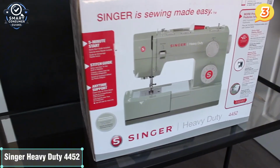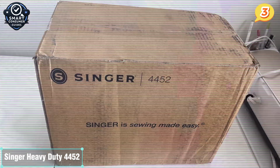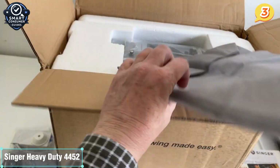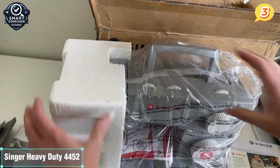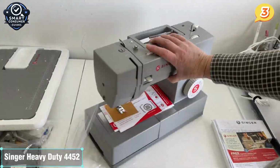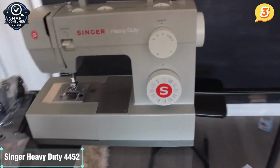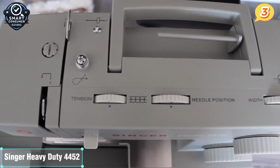Equipped with a 60% stronger motor, this machine sews up to 100 stitches per minute, meaning you can complete projects faster and tougher. Whether you're mending jeans, making bags, or working with upholstery fabric, the 4452 handles it with confidence. It's a go-to for heavy-duty jobs, but also surprisingly smooth on lighter materials. You get 32 built-in stitches, covering basics, stretch, decorative, and a one-step buttonhole.